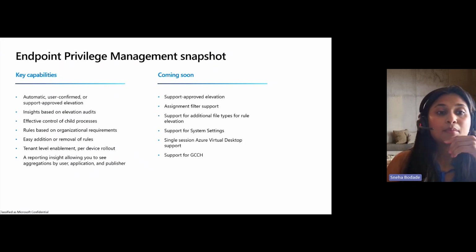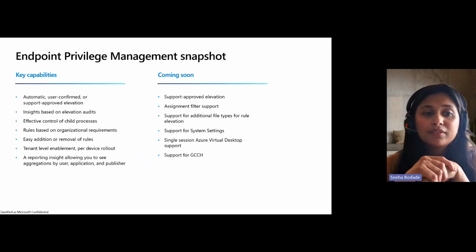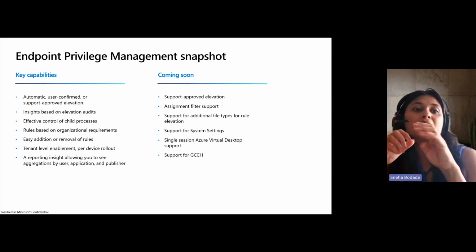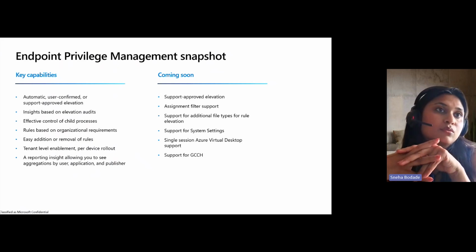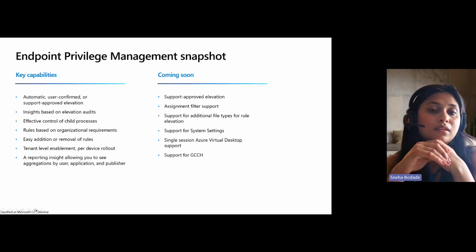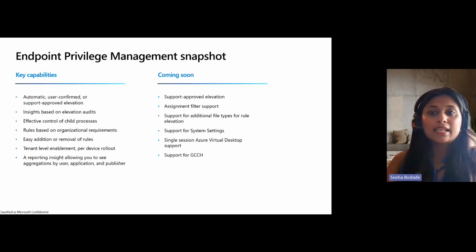Now you have the key capabilities I have mentioned a couple of times now: automatic, user confirmed, and support elevated. You have easy addition or removal of the rules as well. Now, a couple of things that are coming up is that at the moment, I think Endpoint Privilege Management is not available for the single session AVD. That's going to come up very soon as well. That's on the roadmap, and the support approved elevation is also going to come up. Let me just go to the next feature now.